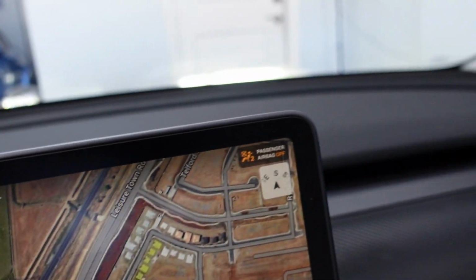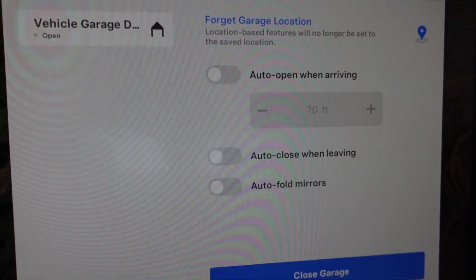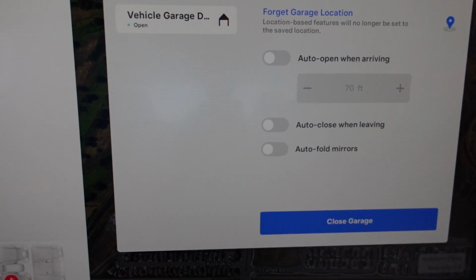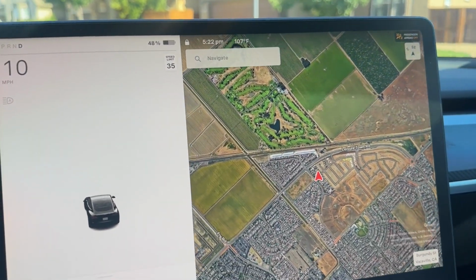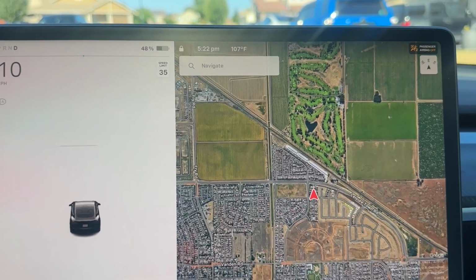But it'll do, for example, if I go to my settings, I can have it so it automatically opens when I get to the house and closes when I leave. Or if I'm in a tight area, it'll automatically get that for me. So that's nice that it does that. Before, when I was parking this in the garage, it was nice when I pulled up, the garage was already opening up, and it tells you as you get close to it how many feet, and it tells you as it's activating the garage door, and then you drive away, it closes, which is nice.